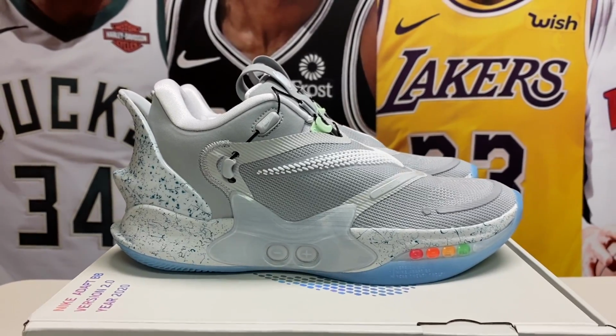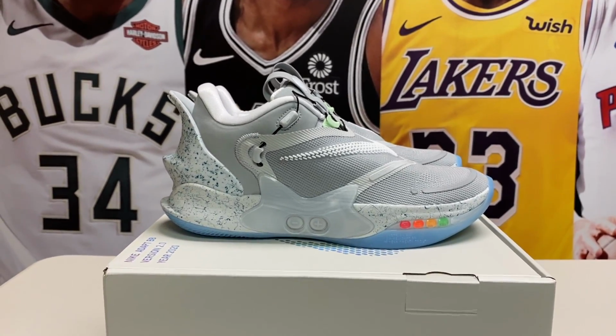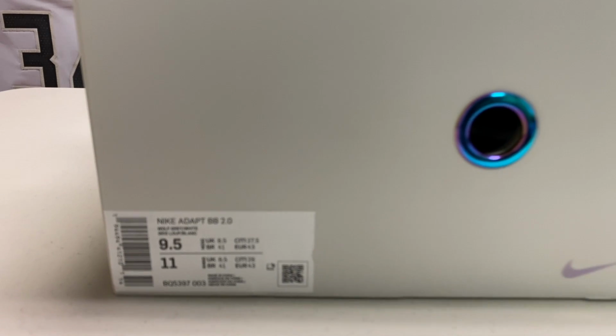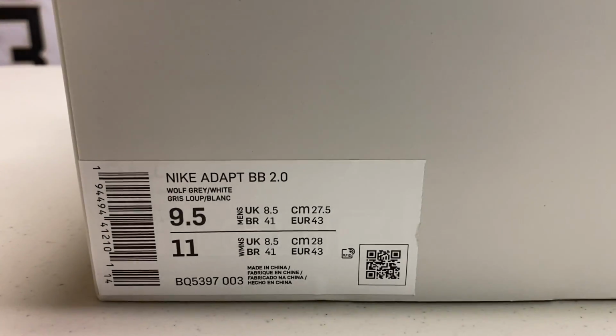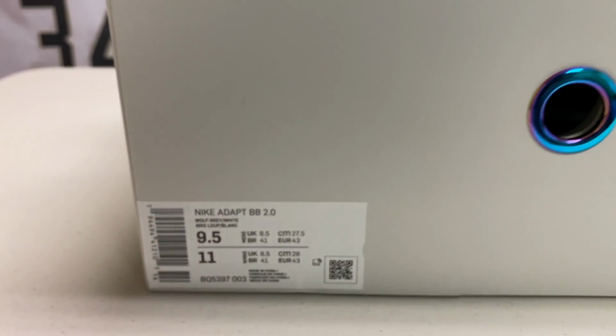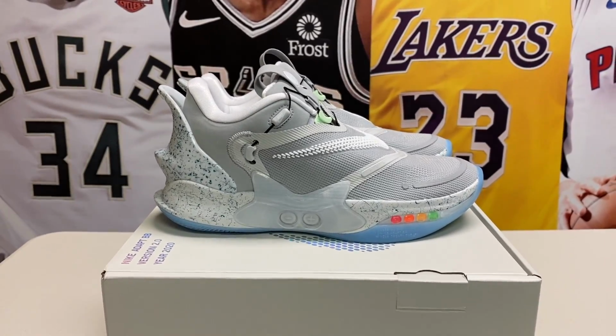So first things first, we got to cover the extras that come inside the shoes with the box and all the extras here. So we'll take a look at the size tag first. We got Nike Adapt BB 2.0 in wolf gray and white, and that retail price is $350 on the shoe. So now let's take a look at the rest of the box and see what's inside.